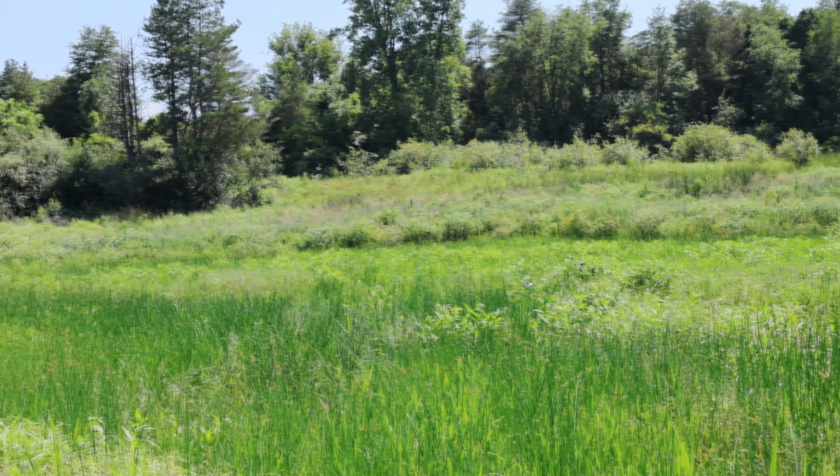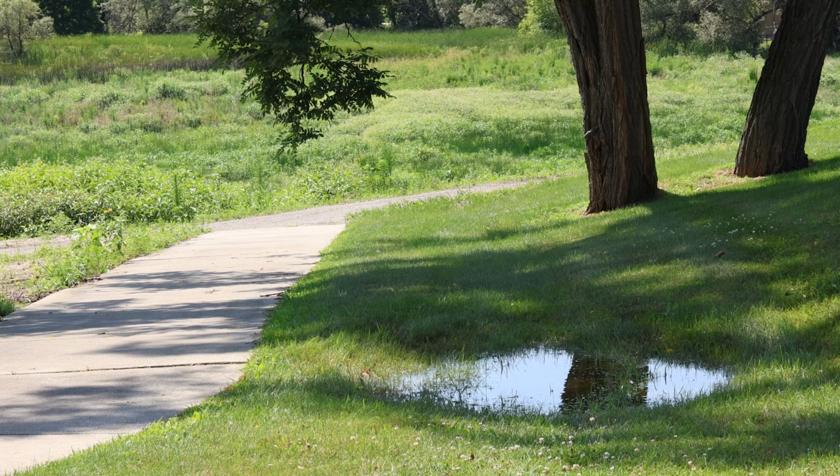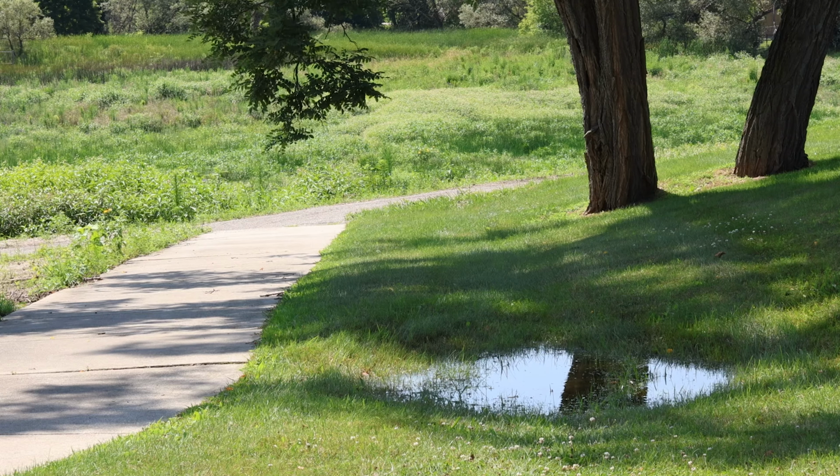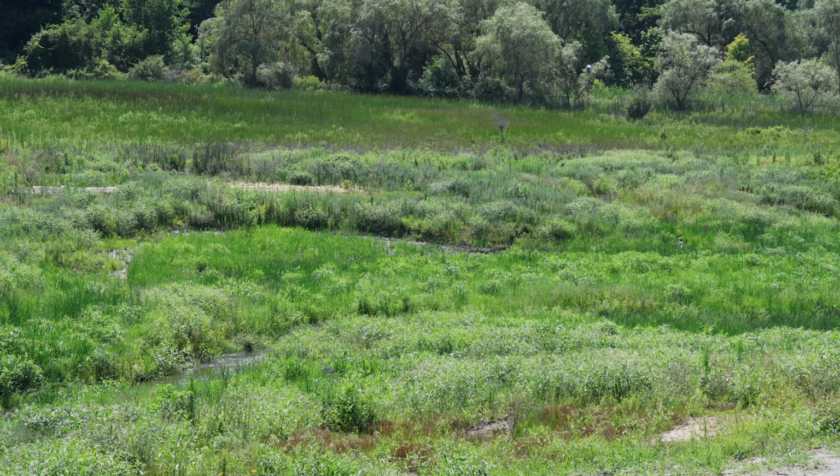So this project would not have been possible without several funding partners who saw this vision and kind of came on this journey with us. The DNR's Fish Passage Program, the National Fish Passage Partnership Program, Saginaw Bay Watershed Initiative Network, and the Southeast Michigan Resilience Fund were all major funding partners in this project. We also want to thank and acknowledge the Road Commission for Oakland County for their participation in this.